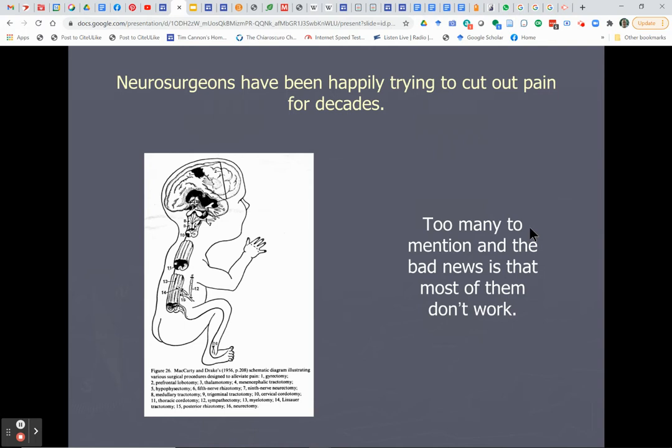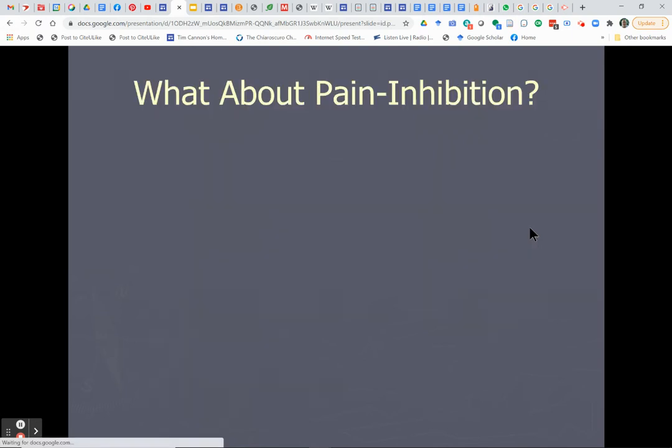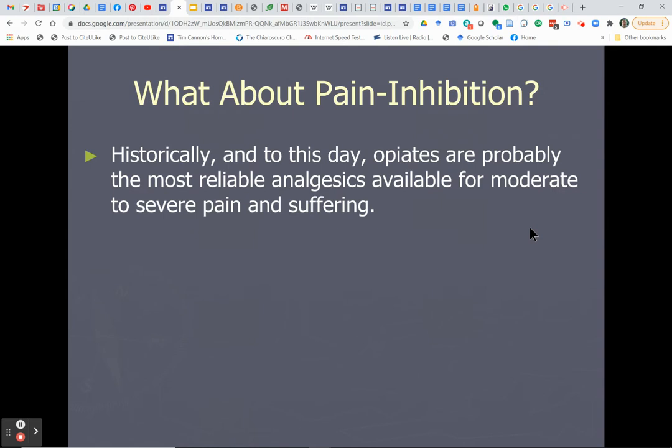Neurosurgeons used to try to cut pain out. This is a classic figure from a classic book. All those black spots are where neurosurgeons have tried to block pain, and most of them don't work. What about pain inhibition? Opiates are probably the most reliable analgesics available, and I prefer opiates to opioids.